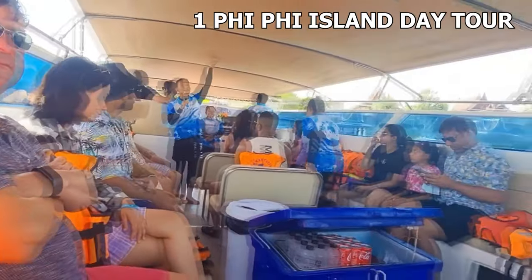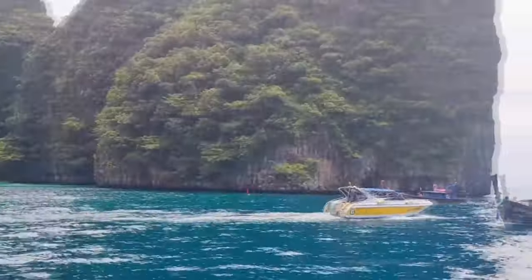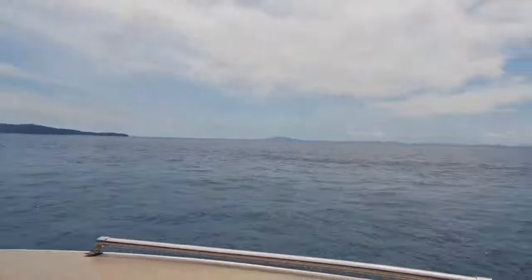Number 1. PP Island Day Tour. We'll be starting off with a day tour of Koh Phi Phi Island. With its reputation for luring in the young, fashionable, and vivacious, PP Island is virtually a household name for its vibrancy and intensity as a party island and culinary haven.